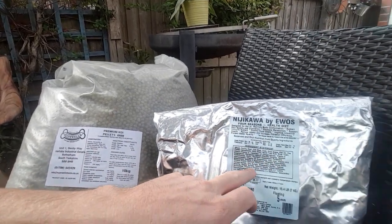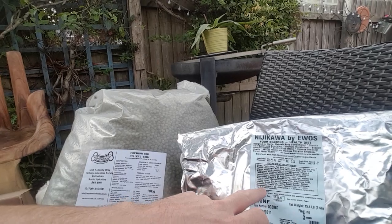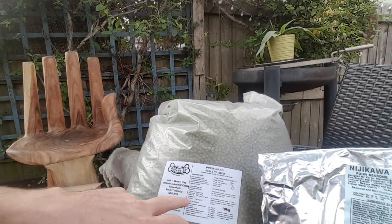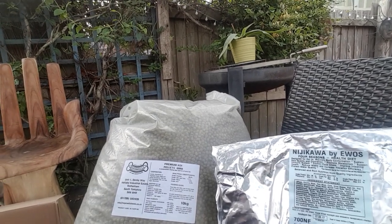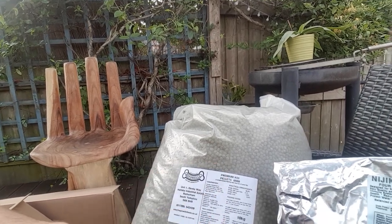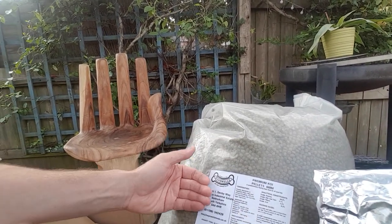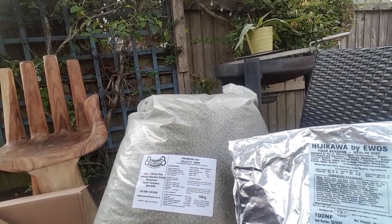And there's lots of other things in Nijikawa: vitamin A, vitamin D3, folic acid. So there's a lot of stuff in there that isn't in this. This is 5mm. This is 6mm. So very similar in size, and it looks very similar. But as with feeds, it's the actual ingredients used that make the big difference.